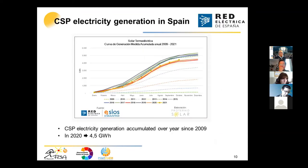Well, this also shows you the electricity generation accumulated over a year since 2009, the beginning of the CSP plants in Spain. This is also for Spain; you can see the installed capacity increased. And after 2015, the gray one, well, it depended on the years, but this is more or less the production accumulated over the whole year. In 2020 it was already 4.5 gigawatts. And now you see 2021, more or less we are going the same way. There were better years, but probably this is due to the irradiation of the year.